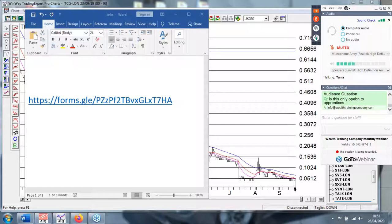Any other? How much does this service cost? Again, as I said, 2% management fee per month, and then we have 25% of the profit.